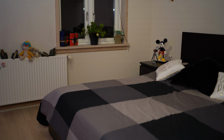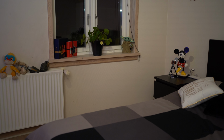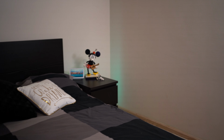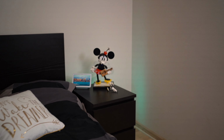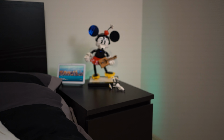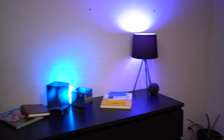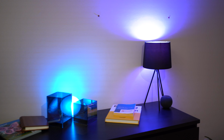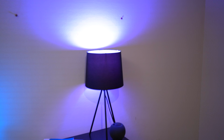So the next room is going to be my bedroom, which has some accent lighting behind the Mickey, as you can see. Of course, I do have my Google Hub in there on the bedside. And if we turn all the way around, I've got another ghost bulb there, as well as a smart bulb to give some accent lighting.